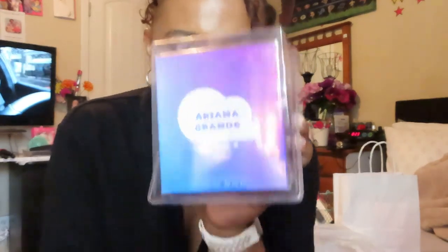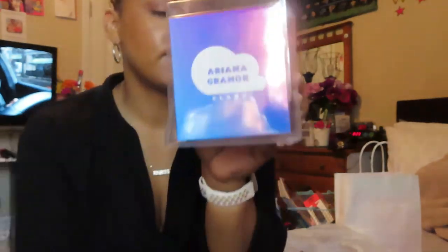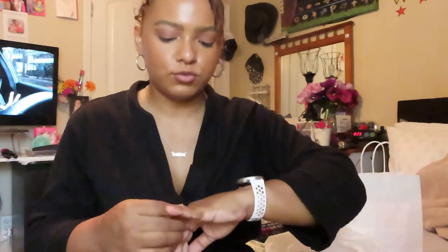So I picked up the Ariana Cloud because everybody says it's similar to Baccarat. Not that I'm gonna ever buy that, but this is gonna go with my thank you next. And that was $25. I wanted to buy one of the juice perfumes. I was debating between the gold one and the white one, I think. I kind of wanted to get both. And then I was going to get Ariana in one of those, but I decided not to. I might still order one.